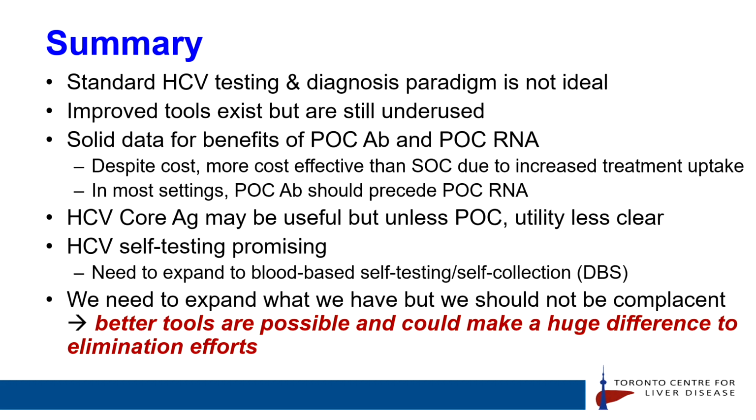There are better tools. There are better tools that could be made, and they could make a huge difference to elimination efforts, and we need to advocate for that and push hard to bring that technology to enable elimination. And with that, I'll finish just over time. Sorry.